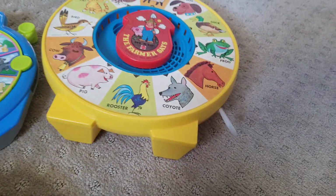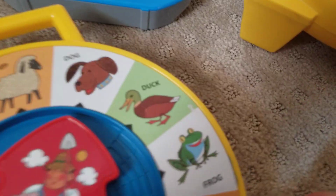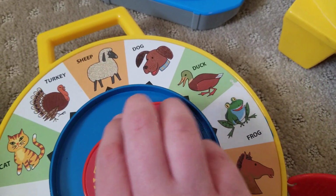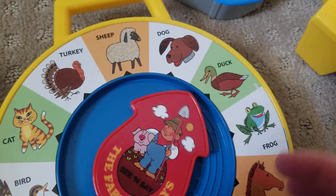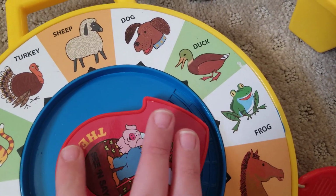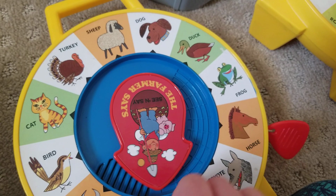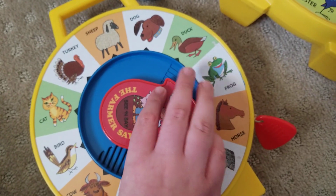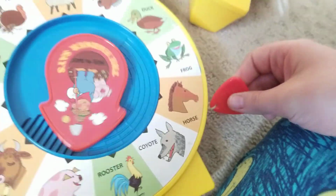Dog. That was the first Farmer Says CNC made, by the way. It is an original. Dog. This is a dog. Duck. Here is a duck. Frog. Do you hear the frog? Horse. This is a horse. Coyote. The coyote goes.